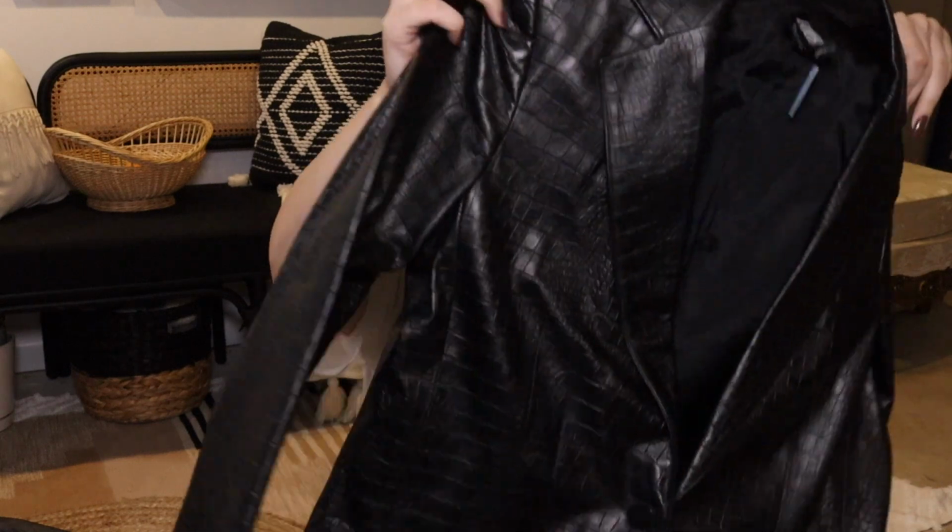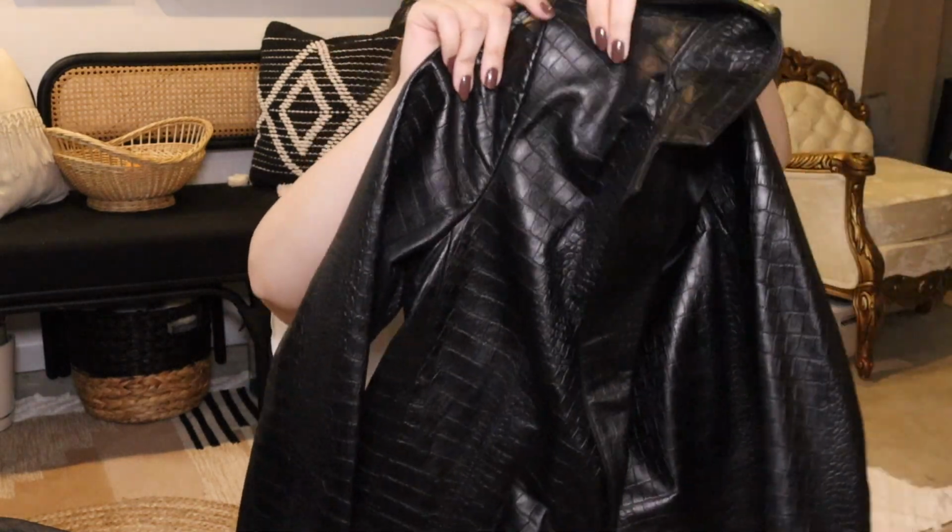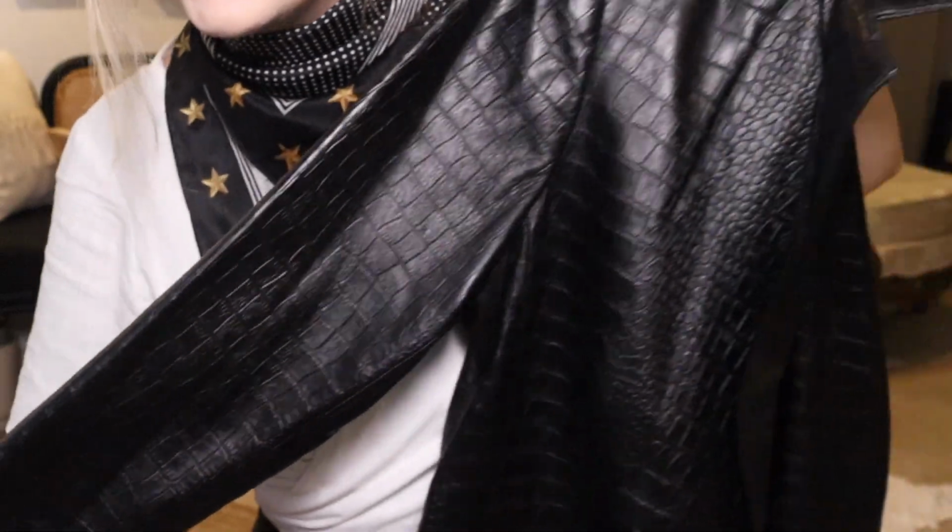This is so much, you guys. This had to have cost someone at least $400 originally. I'm gonna look this brand up afterwards. You think it's this plain black blazer, but it's just that texture. It's just that beautiful crocodile texture.